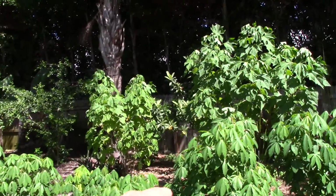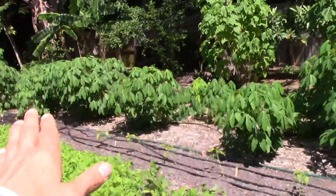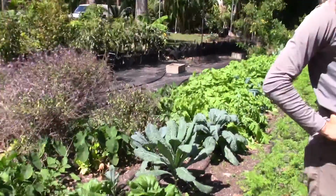And again, he has some loquat trees in the background, some bigger trees in the back, banana trees. Then it gets lower and lower. It's all planned by design, and this is what he's learned over the years.